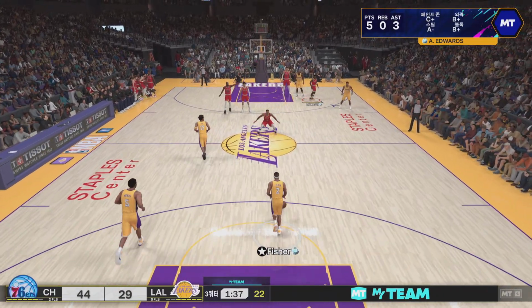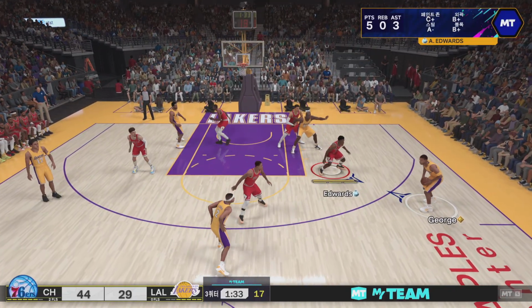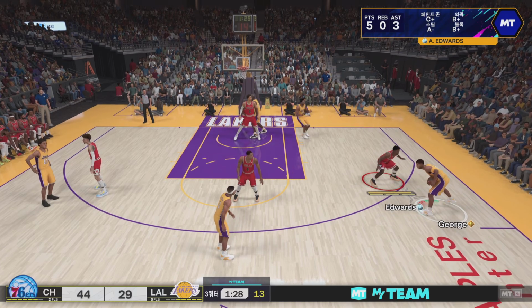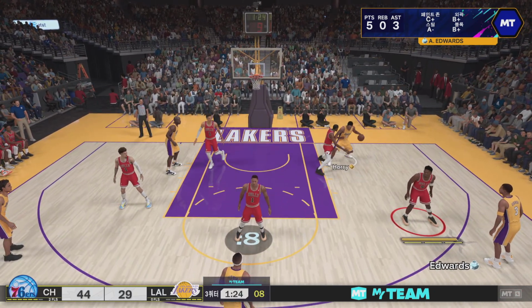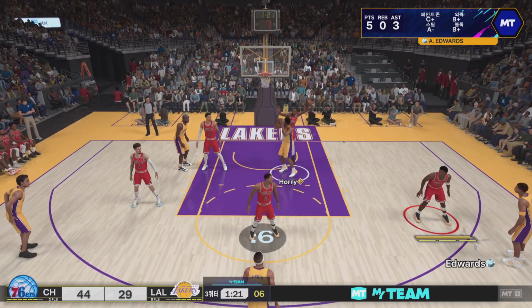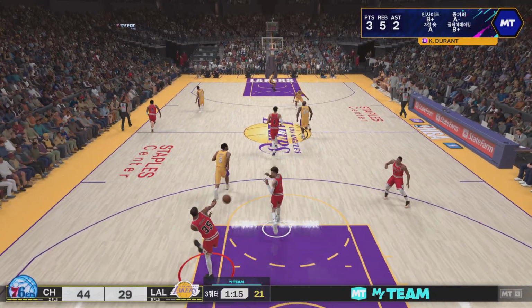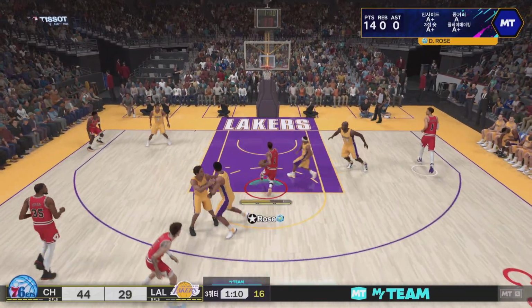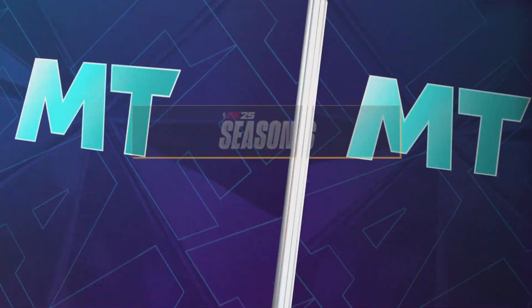A minute 39 left in the third quarter. George outside. Pass to Horry. Nice D from Durant. Chicago leading by 15. Ooh, and he took a hard foul on the shot. So he'll head to the line to shoot a pair.